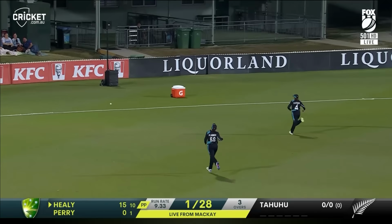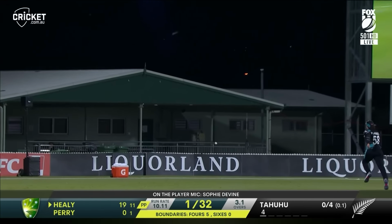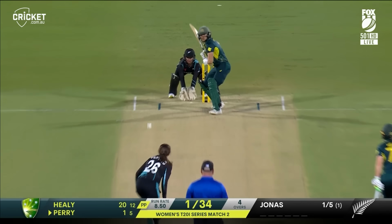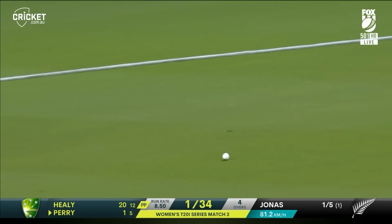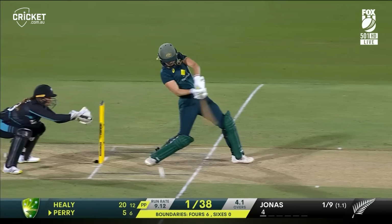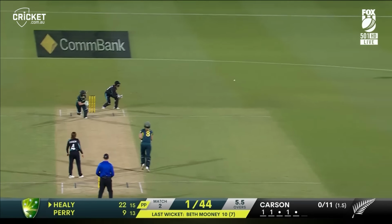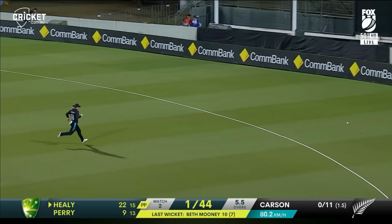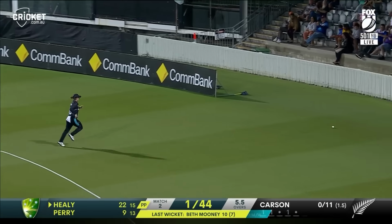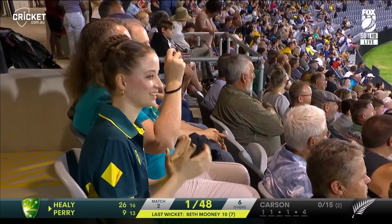There is no protection down there, so like Molly Penfold, Tahuhu starts short and wide. That's beautifully played. We saw one earlier from Alyssa Healy. Perry must have been all eyes on that. Goes right across the crease, and all she needed to do was to elude Halliday. She does that, and that's a handy way for Alyssa Healy and for Australia to finish off the powerplay.